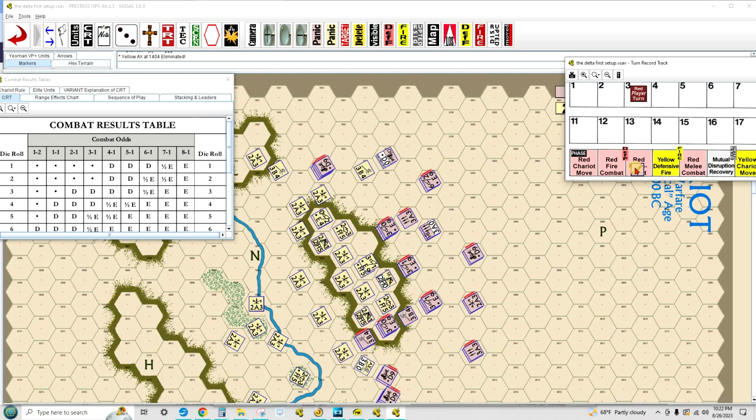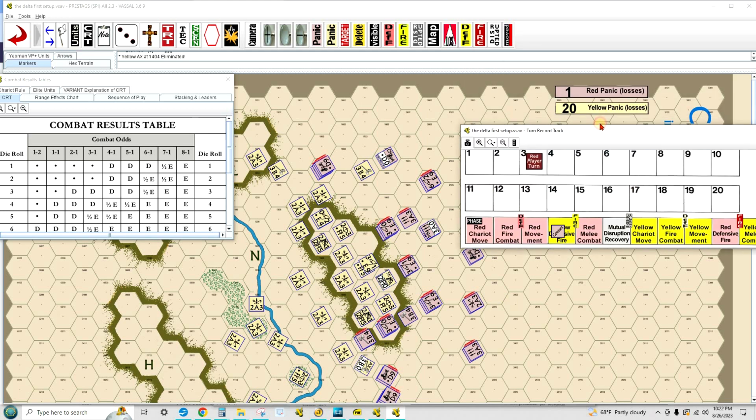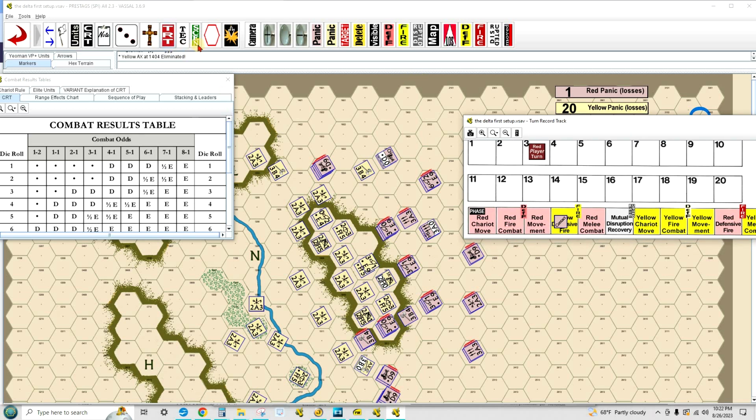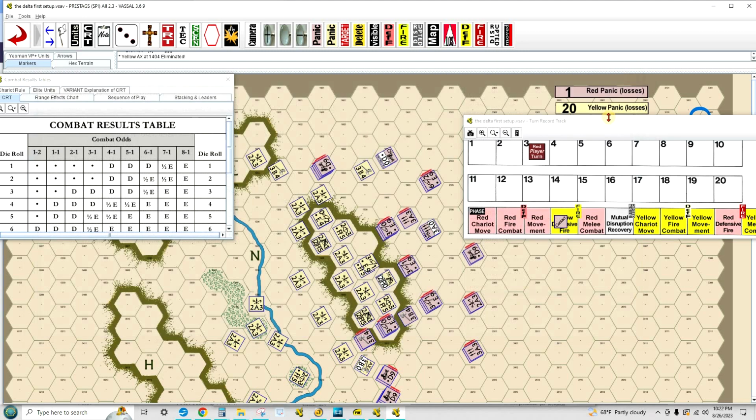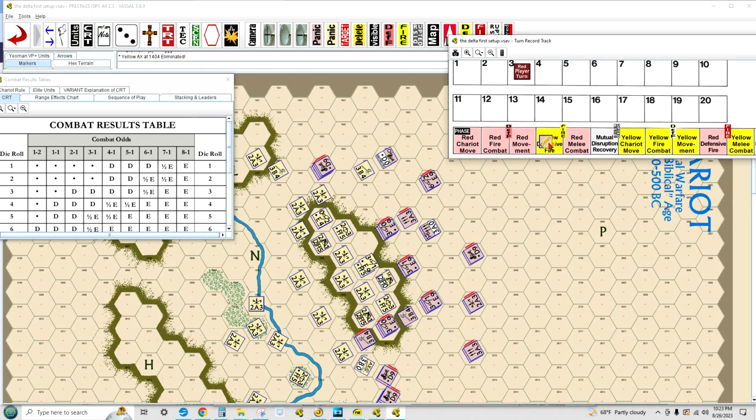okay, that was movement. Darn, I forgot yellow defensive fire. Well, we'll say yellow defense. We'll just say yellow skips their defensive fire. Okay, we've got something else that's going on here. Yellow panic is at 17. Okay, so they get to play the rest of the turn, and then they get to panic.